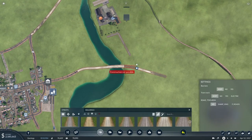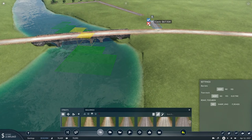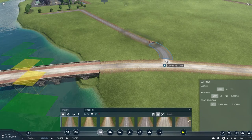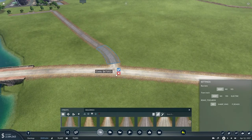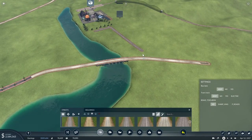I don't like this. It's obviously tinkering with the engineering on the bridge, isn't it? Yeah, you can see that. It's adjusting the pillars. You do not need to do that. No, you do. Do not need that. How far away do you need to be to not fiddle with that bridge?